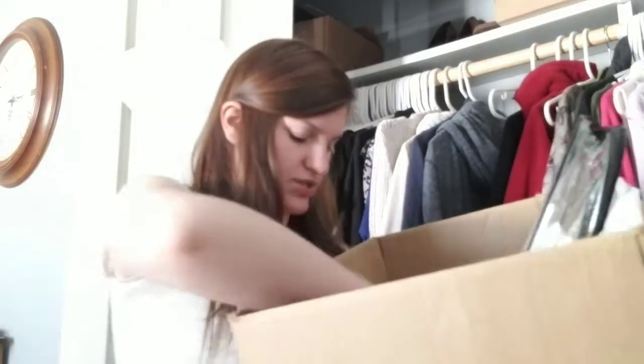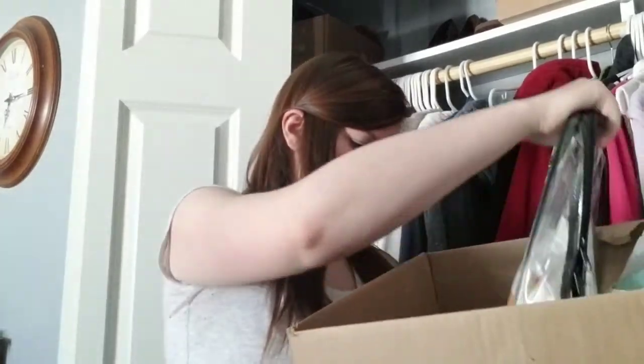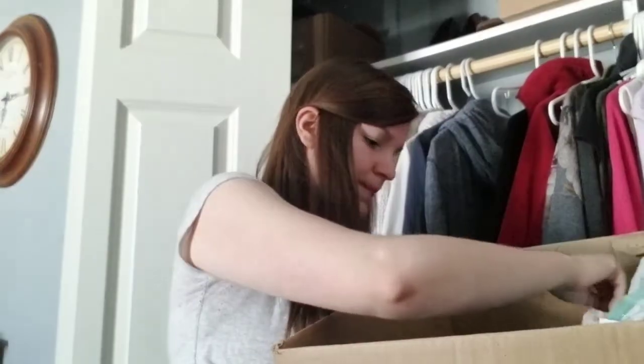Okay, here's going to be the interesting part. Okay, so I have a pair of basketball shorts. Oh. Did you guys just see all that stuff that just came out? We're just going to put that in the donate pile. Have this. Looks like they're training pants. I don't know why I have them. They're going to go in the donation bin.